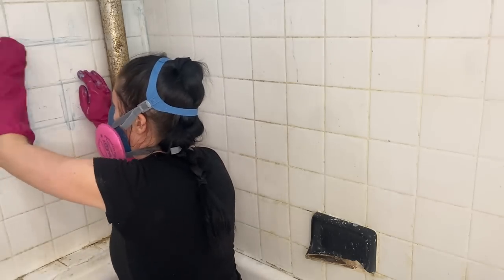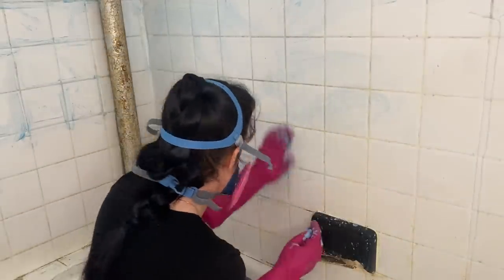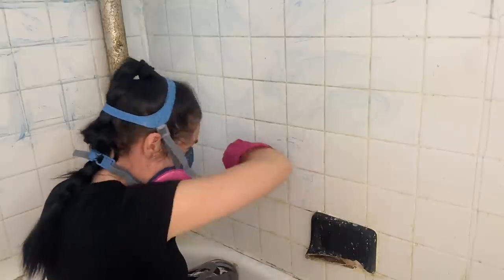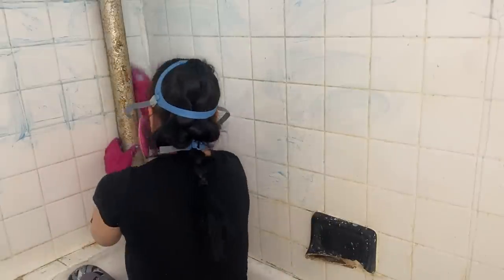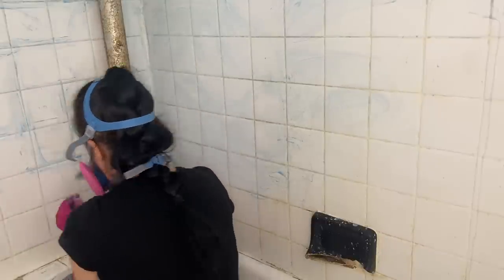I let the bleach sit and work enough time, so now it's time to scrub. For extra help, I use Bar Keepers Friend powder and a Brillo pad. And my favorite part is coming when I'm using the steam cleaner. I think it's so satisfying.